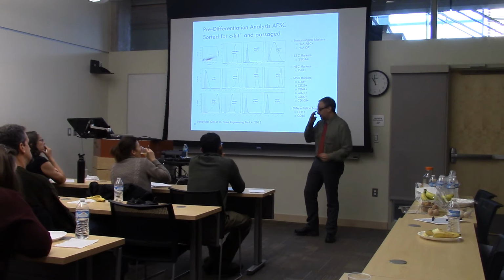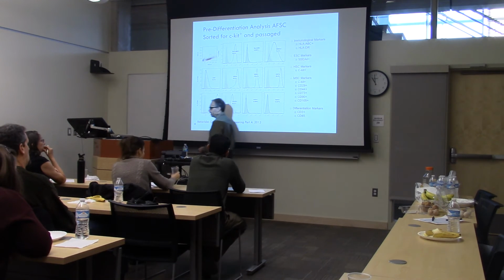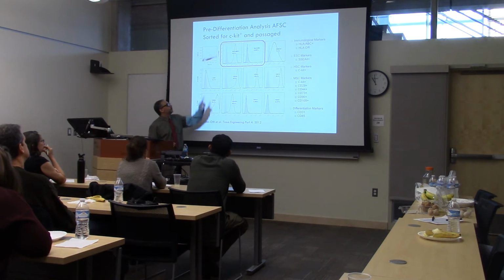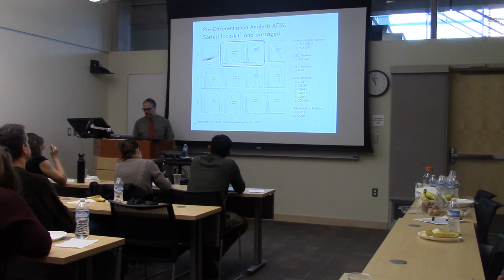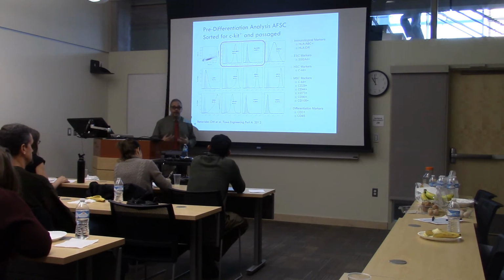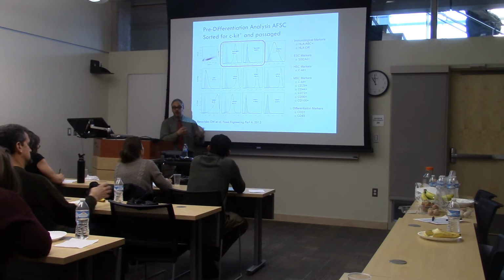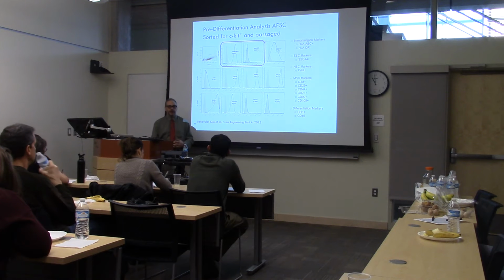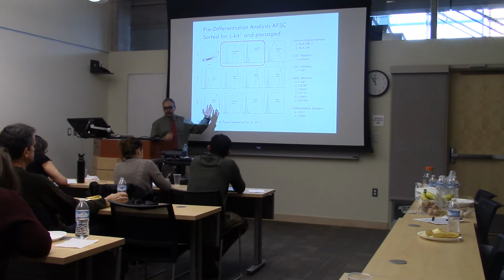So if we sort for c-KIT positive cells and grow those up over 4 passages, we find that most of the cells are positive for HLA-1 but not HLA-2. This suggests that the cells do have to, in therapy, be either genetically matched to a patient or used with some sort of immune system suppression. So these are best used in a treatment where you're getting them from a fetus and using them in the fetus or the newborn for therapy with their own cells.